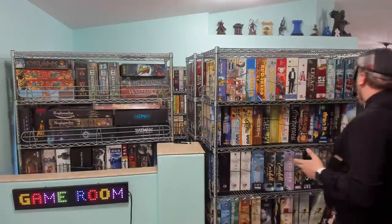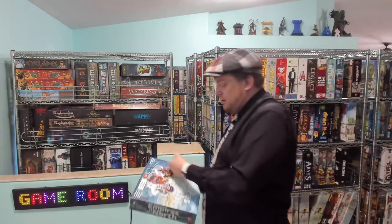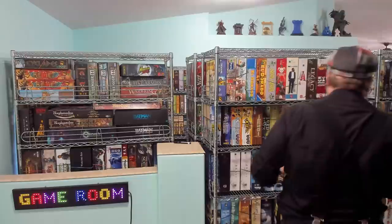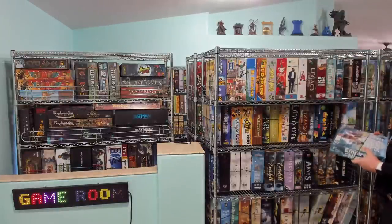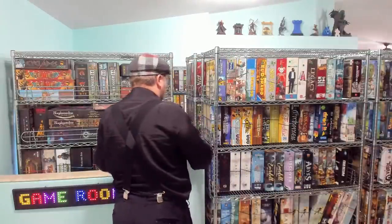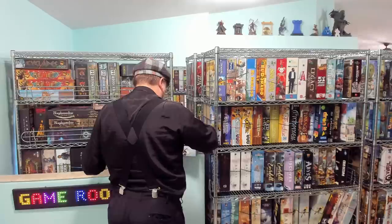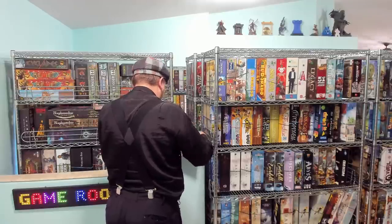But I don't think we need two copies of it in the library. So here's where I do it quick. I've got to open both copies and see which copy is better. Actually, I think they're the same thing. I think I have the expansions in both of them. Imperial Settlers is a game that I can put expansions in. This one looks good.